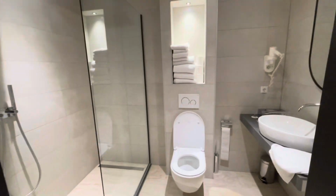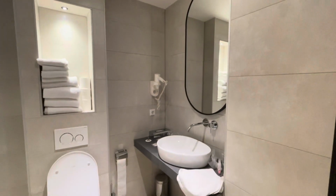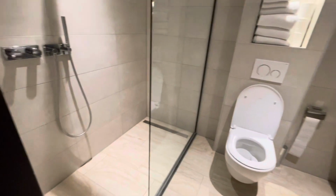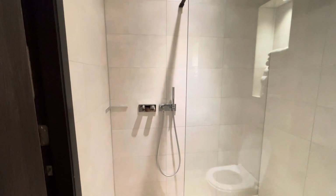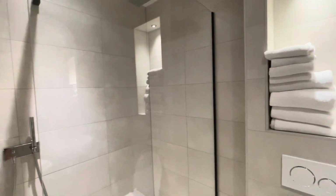Look at this. Really nice. Really tasteful, really new and fresh and clean. The shower is also great. Really nice. I'm very happy.